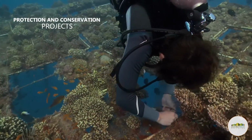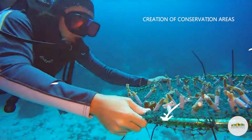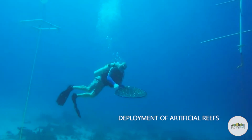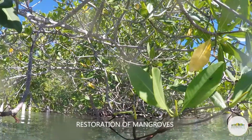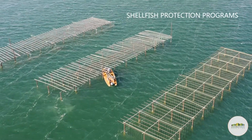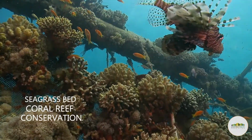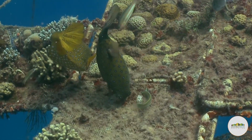Protection and conservation projects including coastal environmental campaigns, creation of conservation areas, deployment of artificial reefs, conservation-based diving activities, restoration of mangroves, shellfish protection programs, seagrass bed and coral reef conservation are all critical to make these changes possible.